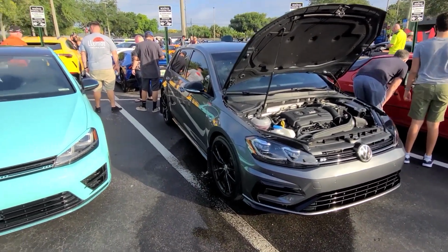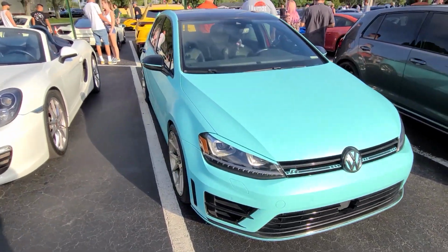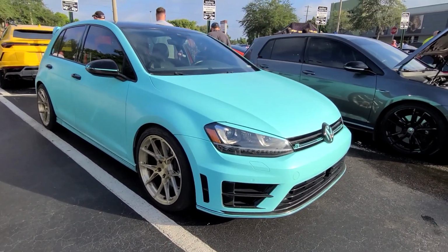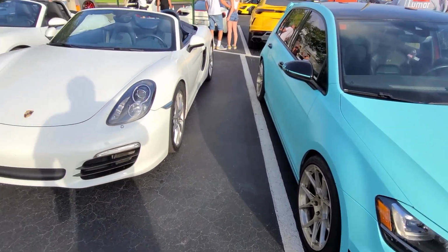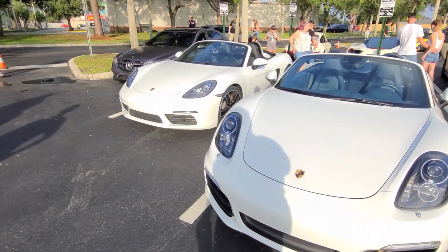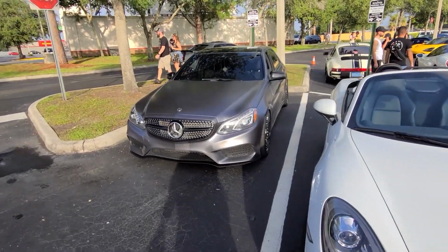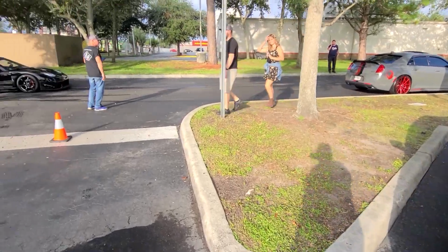A couple of new Golfs here. Looks very sweet, Golf R. Like the wheel and paint package. Another Boxster, a couple of Boxsters here. Fairly new. Another Mercedes AMG. Oh man, look at this. Got an NSX over here.